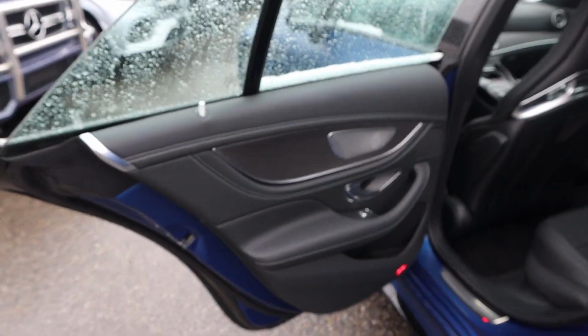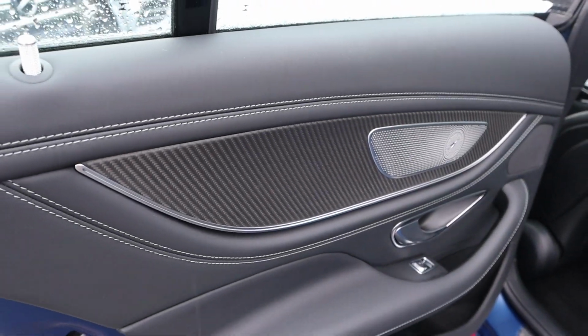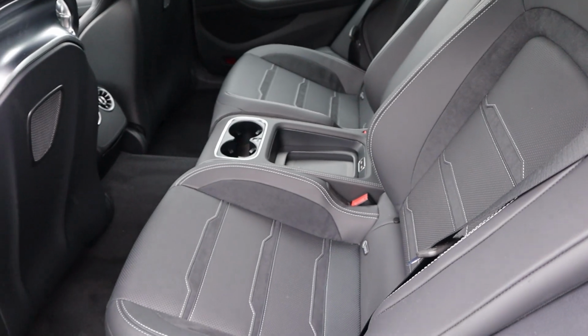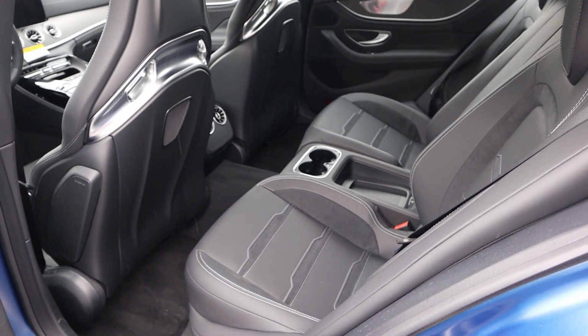Now taking a look at the rear door panel, you can see the stitching that goes across the top, and then you've got the carbon fiber trim, and then more of that stitching throughout. And then it's got bucket type seats, even in the back here. Look how aggressive those are. But don't worry, it looks like they can fit a car seat. That's all that matters. That's how you convince your wife with this car.